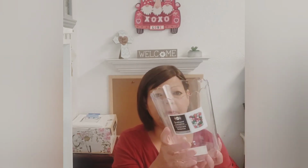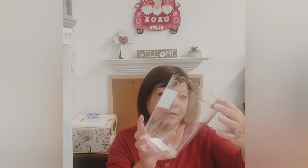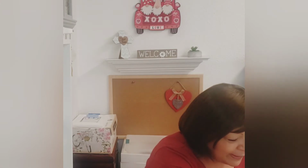And I don't remember this size. I know that they have a smaller size, but this one is much taller. It's got the scalloped edges, so I just picked that up because I thought it was cute. Easter, you know. So, anyway. Anything scalloped reminds me of Easter. Isn't that weird? So, anyway, moving on.